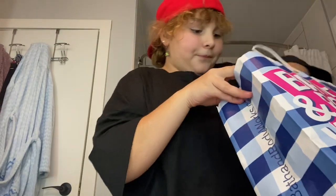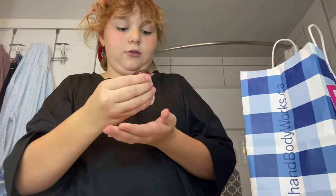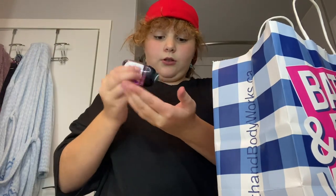Oh yeah. Alright. I have Japanese cherry blossom, which is like my absolute favorite. And then last, I have Ghoul Friend. They changed it too. It used to be like a skeleton girl, but now it's a ghost.